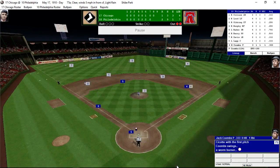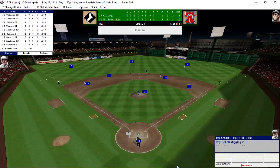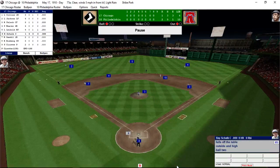He pitched to Combs. He hits a grounder to short. It was a wise decision. We're in the top of the ninth. The White Sox are down by one. This is it for them. They've got to do something here. I'd like to see the White Sox win. Roy Shock. Come on, Roy.